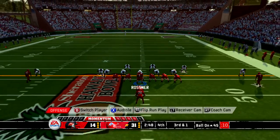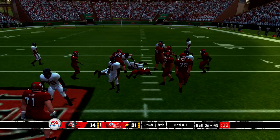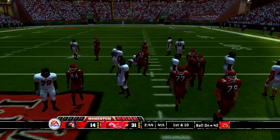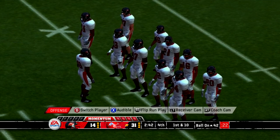The Bulldogs line up in an I formation. On the ground with the tailback. Taken down at the 42-yard line. First down, picked up by the tailback. You can see how comfortable this guy is with that football in his arms. First and 10.